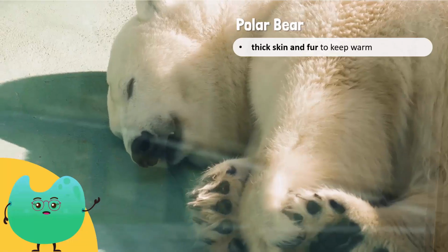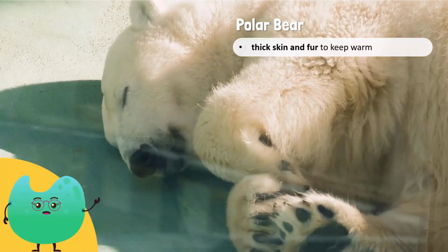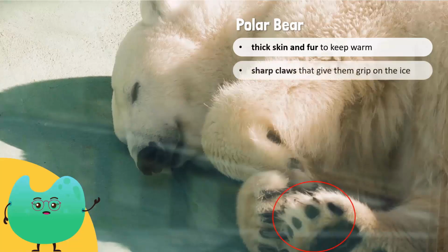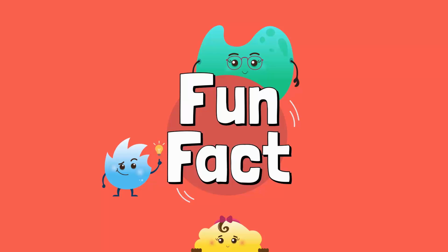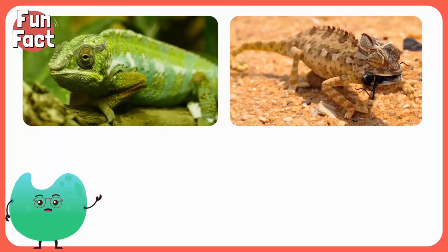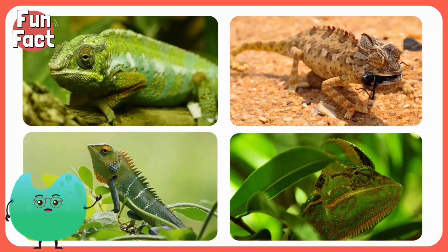Also, walking on ice is very difficult, as ice is very slippery. But polar bears are adapted to walk and run on ice. They have sharp claws that give them a grip on the ice. They also have big feet that prevent them from sinking into the snow. Here's a fun fact. A chameleon is an animal that changes its color to that of its surroundings. This adaptation acts as camouflage, enabling the chameleon to blend in with its surroundings to hide from predators.